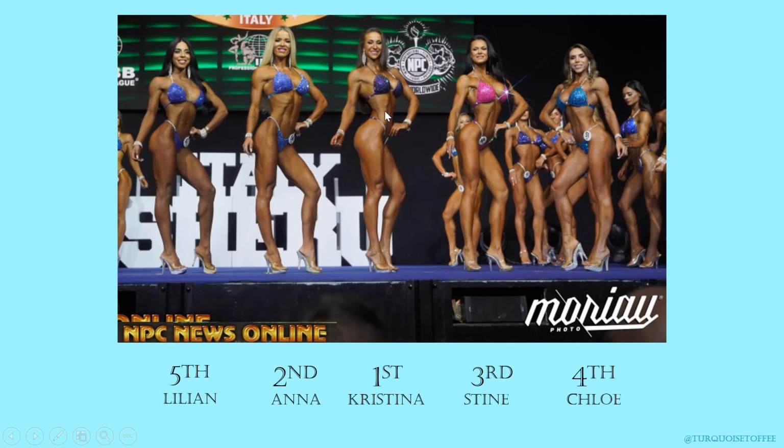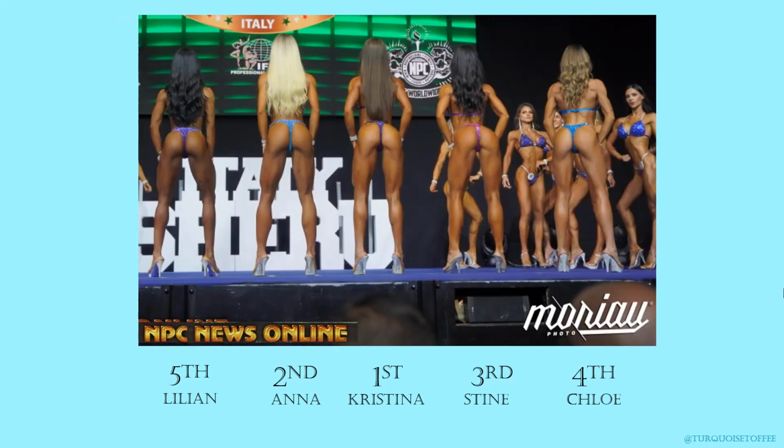Tiniest waist. She's really showing it off beautifully. Anna stands up a lot more straight. Stina, I think her suit stands out so much. Again, she's kind of hiding the glute with her hands, so maybe it wasn't just the photo angle. I think she could definitely rotate her upper body even more so that she's not hiding the shape of her glute. But I think everybody in this lineup looks really amazing. A beautiful top 5, but wow, Stina's waist is so small.